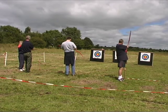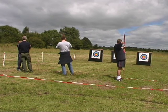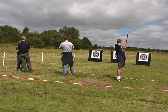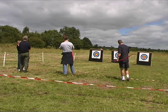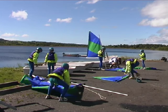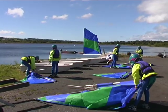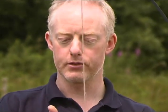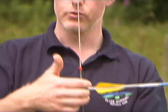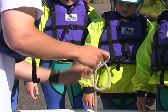On the land-based side, we have archery, mountain biking, orienteering, pioneering, and hill walking and navigation. On the water-based side, we have sailing, canoeing, sailboarding, and raft building. And you keep your fingers spread. Don't. Our activities are run by qualified instructors up to national governing body standards.